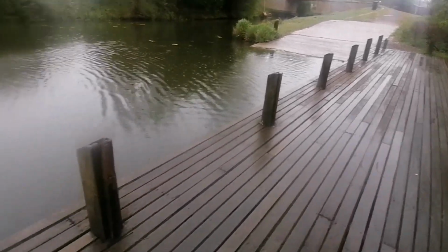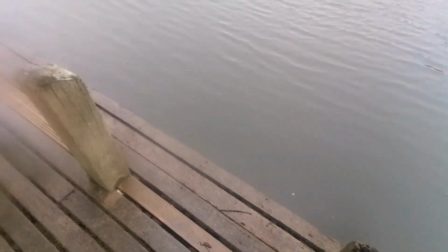Rod rests, lures, fishing tools, pliers, the usual from fishing, and whatever people from boats have dropped in. But when it's a dry day and there's no boats moored, I'll be back.